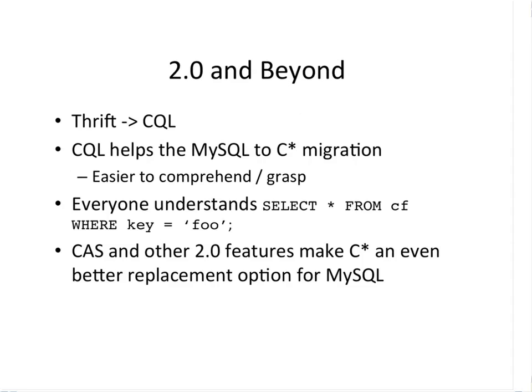And so 2.0, there's a little bit of a transition right now in Cassandra from Thrift to CQL. Thrift will continue to work, and in fact, in 2.0, it's now 2 times faster than it was before, which is really cool. Pavel just committed that.